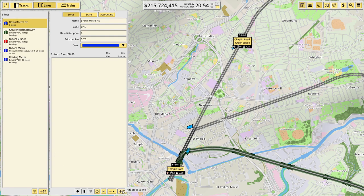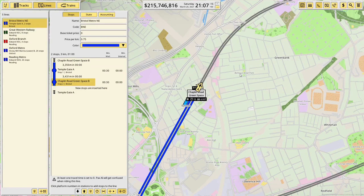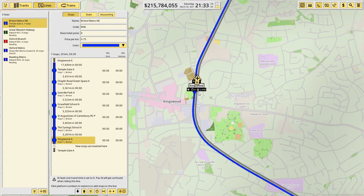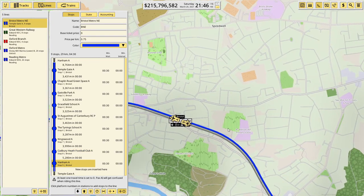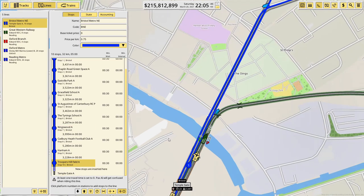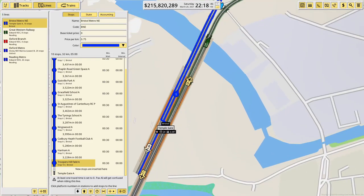Okay, so we want to go to add stop. So it's from A to A to A, and so on, back to Kingswood, Cadbury Heath. Troopers Hill. Do we then go B?